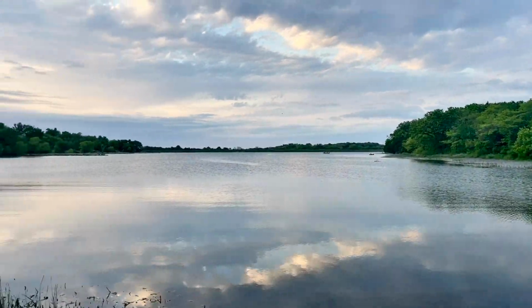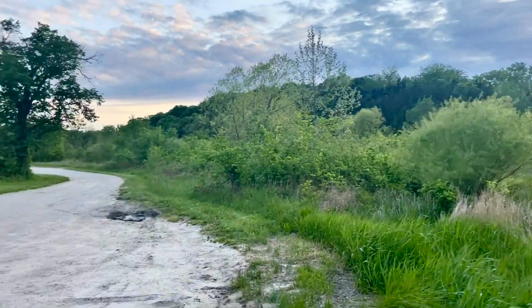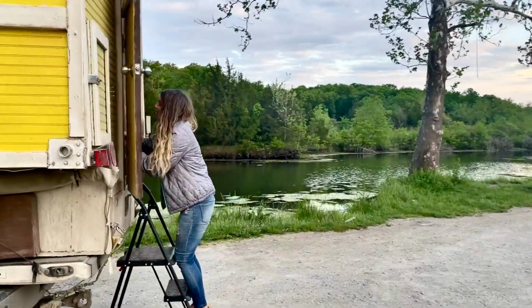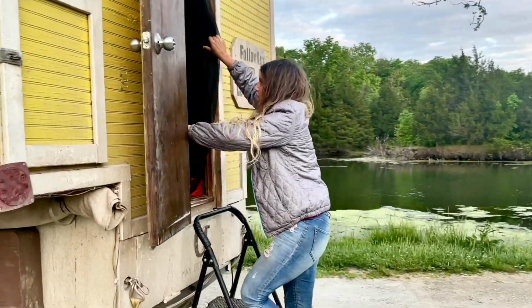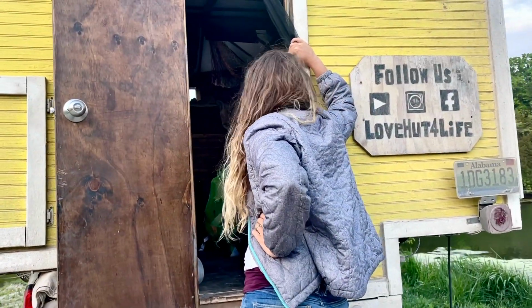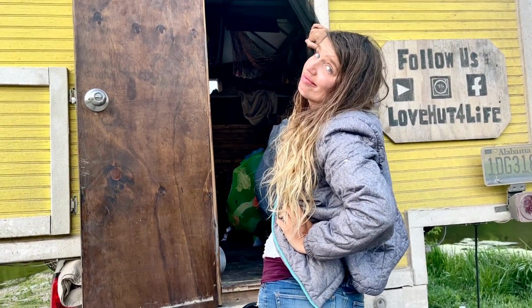Clouds are starting to look angry. There's supposed to be thunderstorms tonight. Go inside. Oh goodness, that's a lot of laundry to put up and a whole lot of cleaning to do. Mm-hmm. We got a busy night.